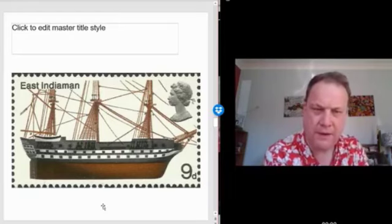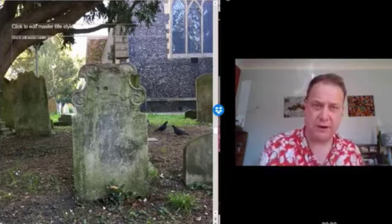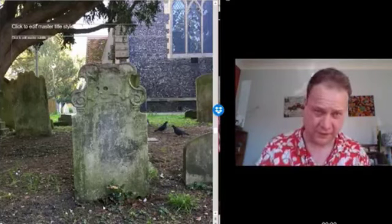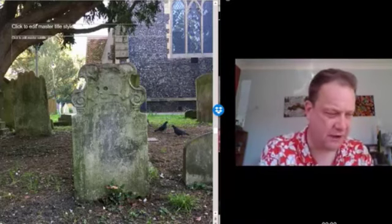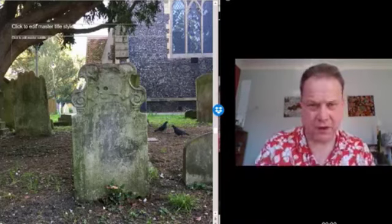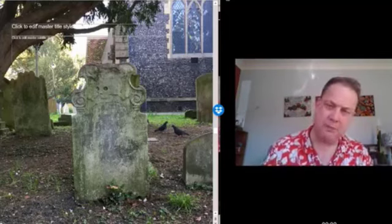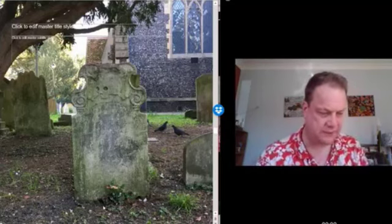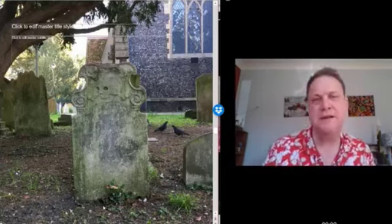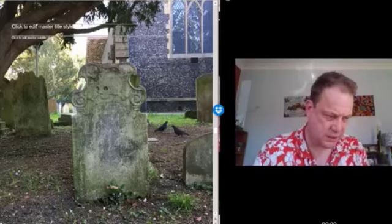I'm going to look at another grave. And here you can see this grave. Now, it does look at first glance, if you see the skull and crossbones, like it's a pirate's grave. It's not a pirate's grave. And actually this grave itself could be the subject of another big ramble. But I'm showing it because this is the grave of a lady called Elizabeth Beauchamp. She died in 1716, and she was 32 when she died.